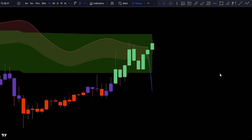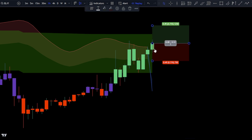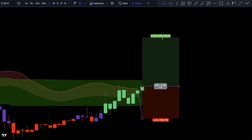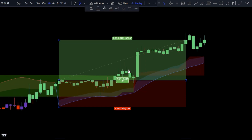Okay, let's see how we would enter a buy trade. For a buy signal to be valid, we need two conditions to be met. First, the Neo Cloud must be green. Second, the Smart Trail must be blue. If both conditions are met, we set our buy trade. For the stop loss, we can either use the Smart Trail or the most recent swing low. For the take profit, I recommend aiming for a 1 to 1.5 risk-to-reward ratio, which provides a balanced approach to managing risk and maximizing gains.